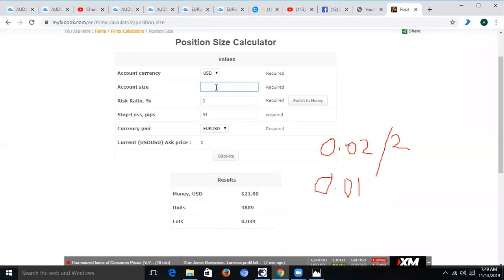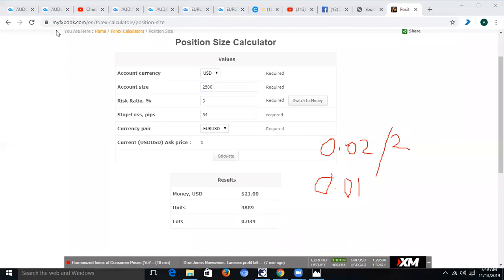Let's see somebody who has a good account. Let's say you have an account of $2,500. Somebody asked, is it an app? If they have an app, they also have the website. The way I entered there, I went to Google and just typed position size calculator, and this particular site came out. So now let's say you have an account of $2,500 and you want to know how much stop loss and what lot size to use based on this calculator.